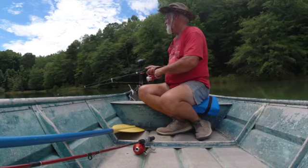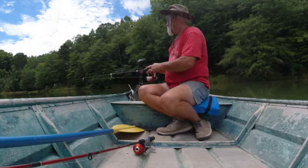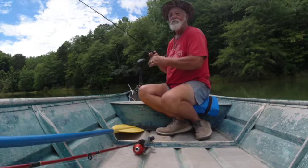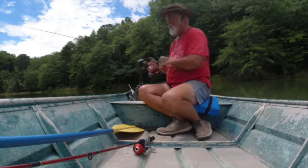I'll stop talking about religion, I'll stop talking about politics, and I'll just sit out here and fish a little bit. Maybe I ought to make a camera mount that fits on top of this motor. I've got to do something better with my camera mount. But I'll just stop talking now.